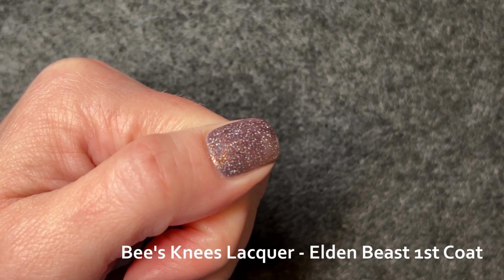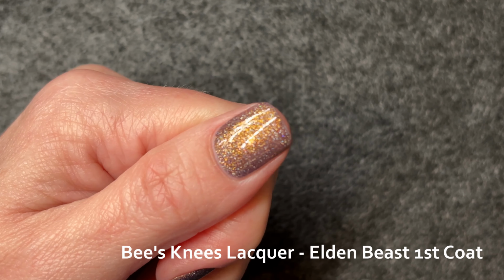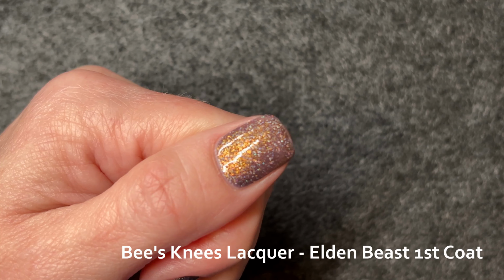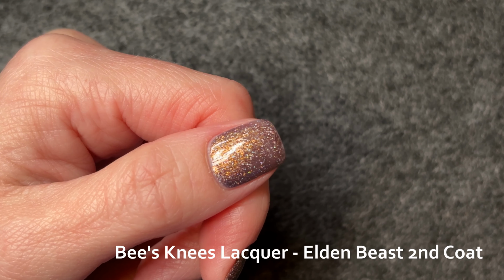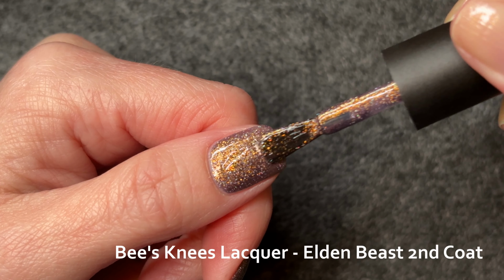I think most people are only going to need 2 coats of this. I looked after the second coat to see if I could see any unevenness or any little spots I didn't like, and just could not find anything I found imperfect, even on the ridged nails.